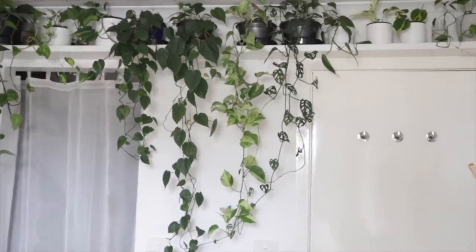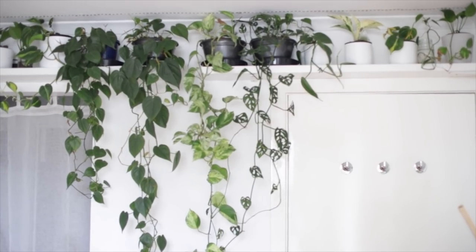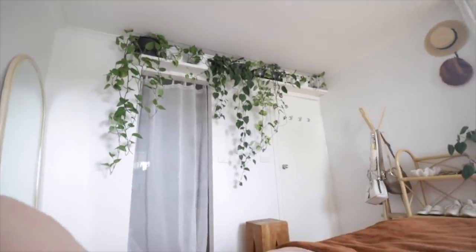Okay, this has to be one of my pride and joys. Not just a singular plant, but just this setup. Honestly, when you're lying in bed, it looks like a waterfall. Look. This is what I see.